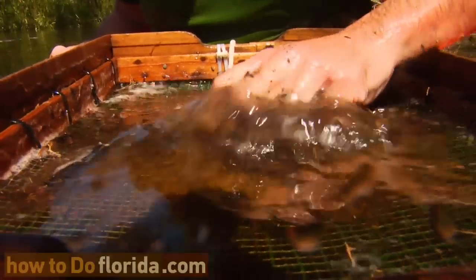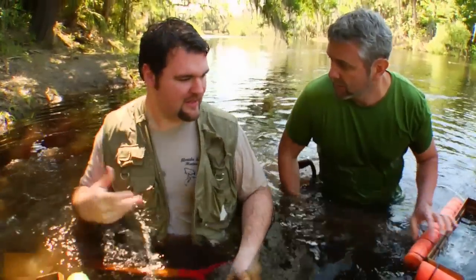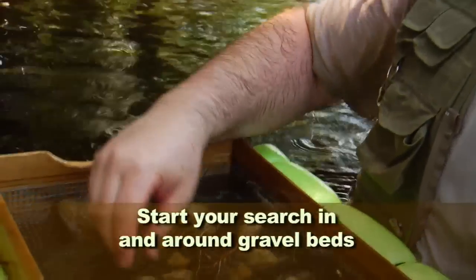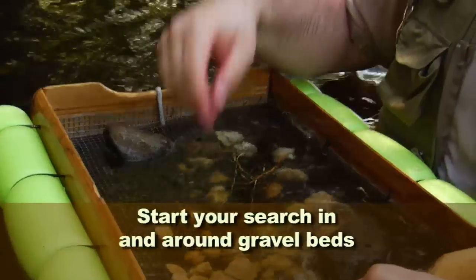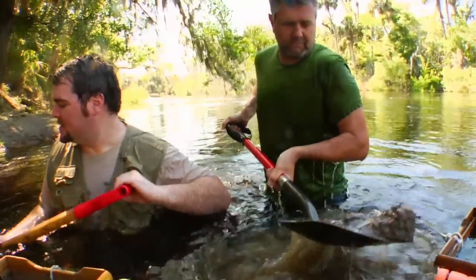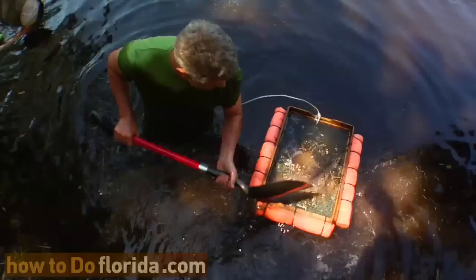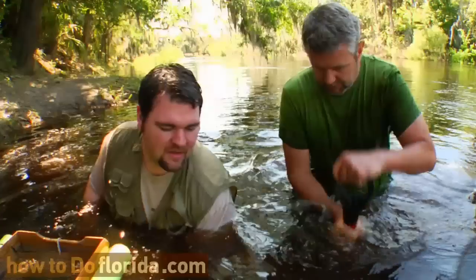One of the first things that we look for is a place where we can easily get access to the water. Most of the fossils we look for, though, are found in gravel beds. You'll see pockets of gravel, little bits of black and different colored things, and that's a good place to start looking. And what you're really looking for is a difference in the sound on your shovel.